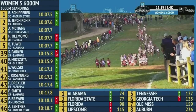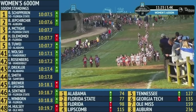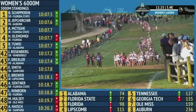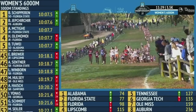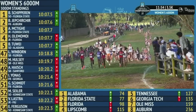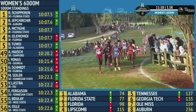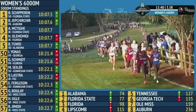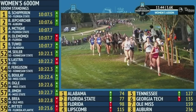Yes, it is, running in the 8th spot, as we are now looking at the 3,000 meter as they've just gone past the 3,000 meter mat, which is right immediately to my right. And we're going to see a big change now in the team scoring. I'm showing that Bika Shipperin is in the front, but there's a huge pack up front.